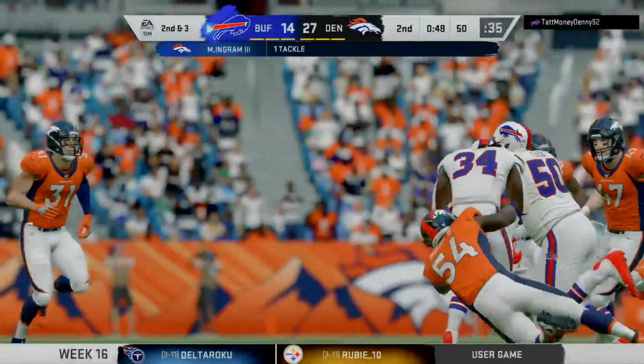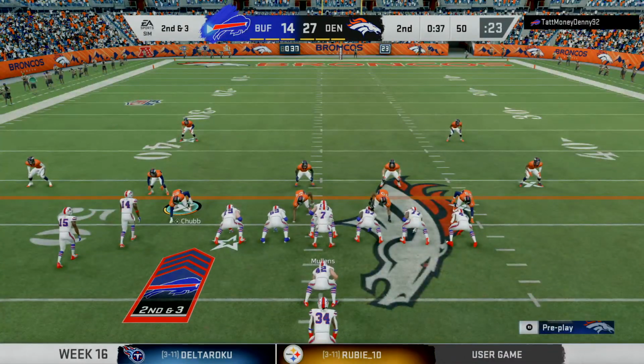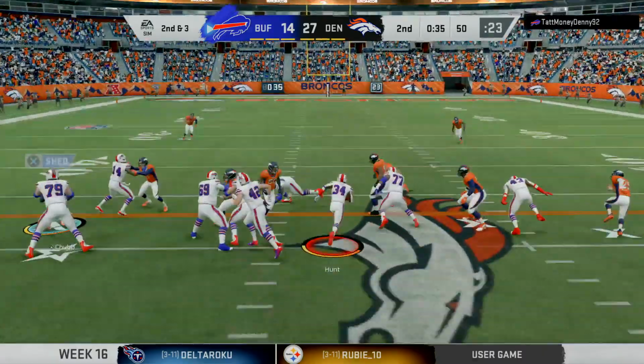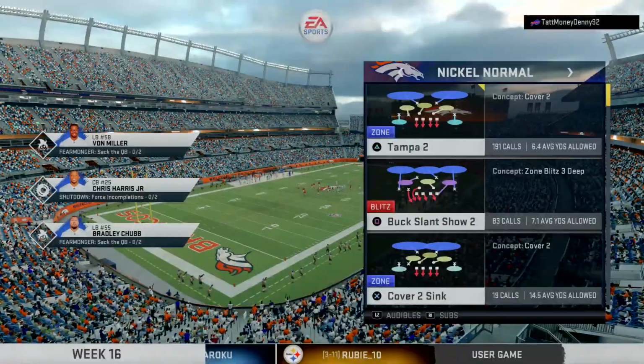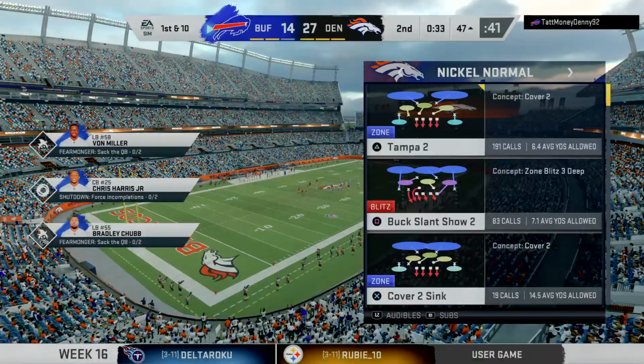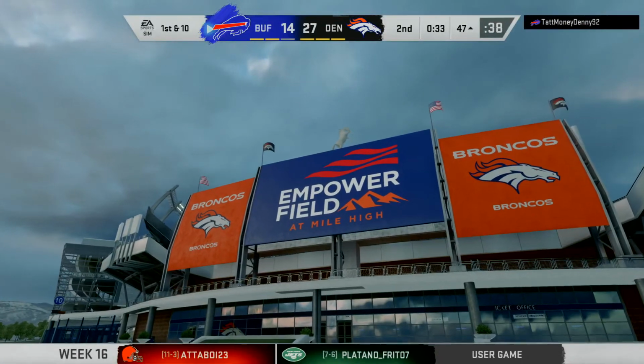Despite the blitz, they're still able to pick up a nice solid gain. The disadvantage of blitzing often alters the normal spacing and run fits. I mean, it's creases like they were able to exploit right there. Now the Bills are going to use the first of their timeouts as the clock will stop with 33 seconds to go in the first half.